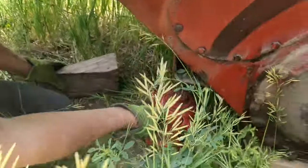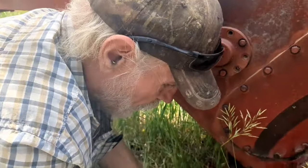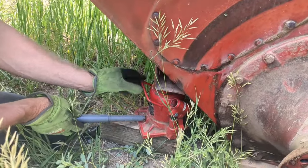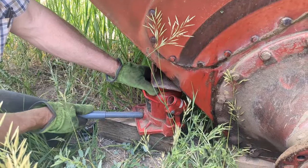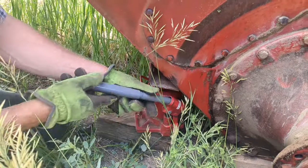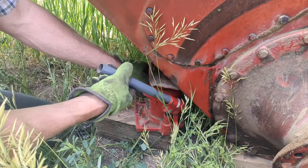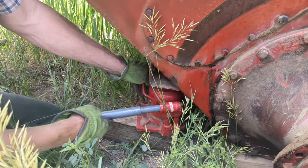I made a big mistake yesterday. I pulled this swather off the end of the trailer and I turned too quick and that darn tire went over and clipped the end of the ramp and poked a hole in the sidewall of my tire.